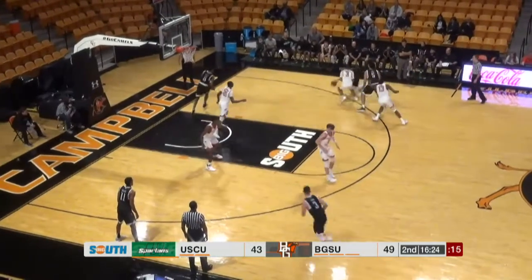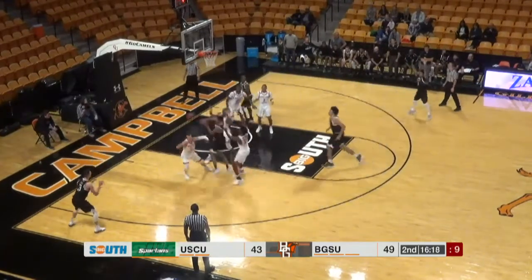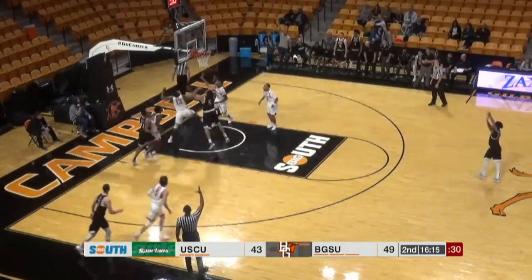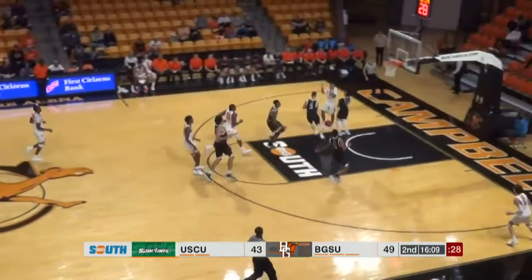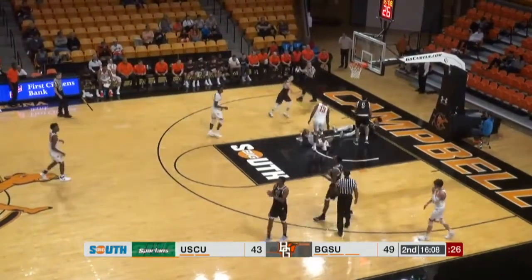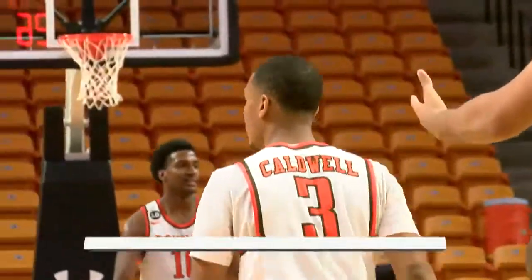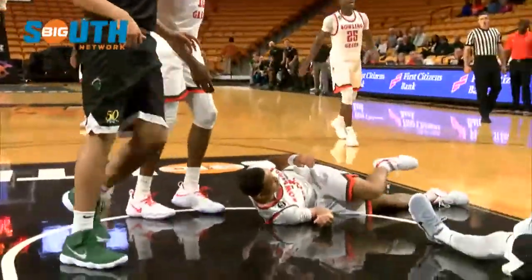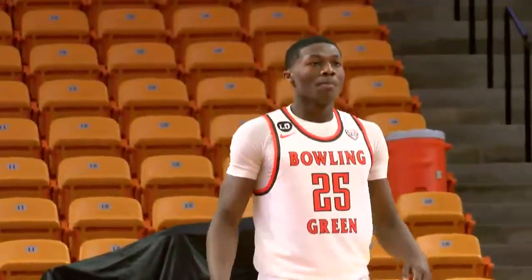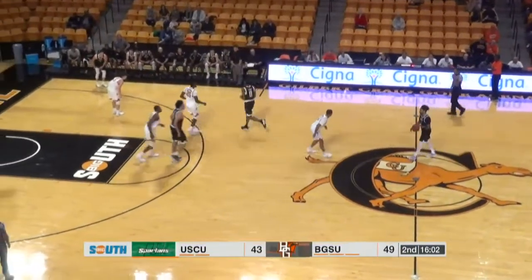Cunningham in front of his own bench. From the corner, Span, every part of the rim and out. Turner. Charge. Caldwell got up in the air. He saw Fry in the opposite corner. Couldn't get the ball to him. Caldwell's first foul. It's the team's second. Just five total team fouls called in half number one. Four here in the first 4 minutes of half number two. You kind of expected it.